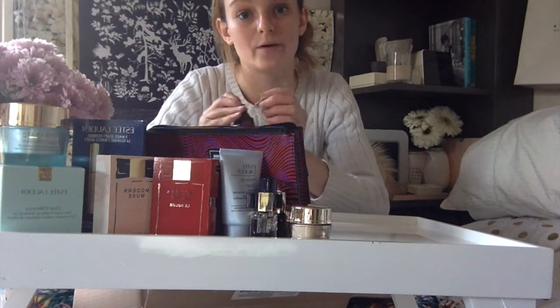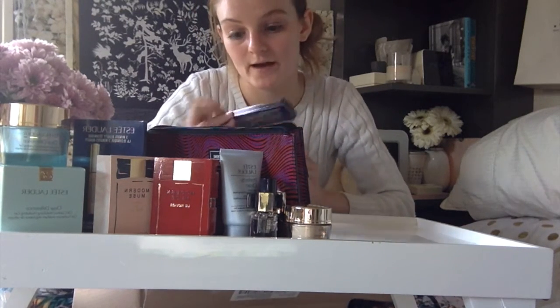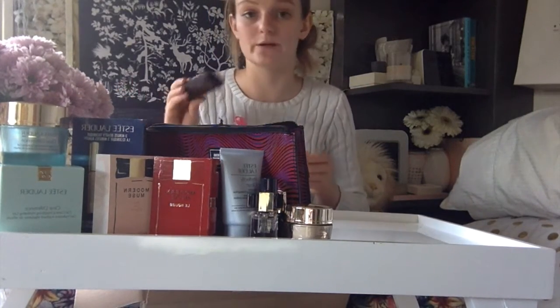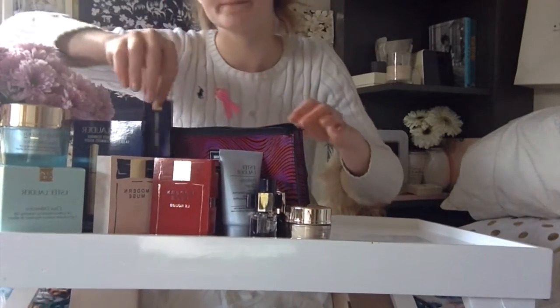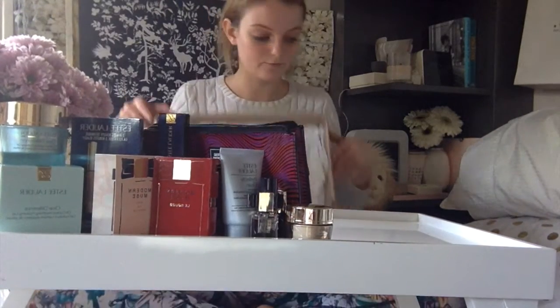I used to use Hourglass from NECA. I think it was in Dirty Blonde, their eye pencil. So this will be a new one. I'm hoping it lasts a bit longer because I go through them very quickly. It's got a refill, so that's perfect. There. So that's it from this box.